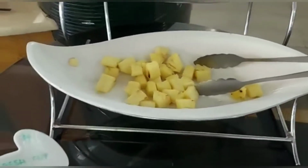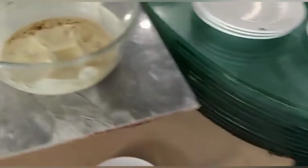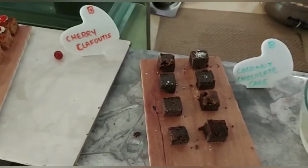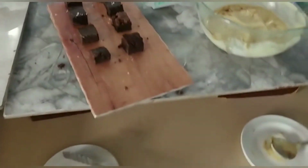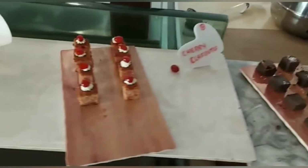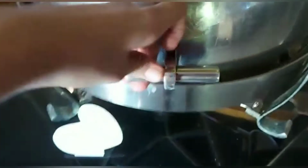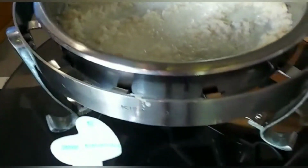And now let's move on to desserts. Pineapple. And this is souffle, coconut chocolate cake, along with cherry cake, orange pastry and chocolate with cake. And this is the vanilla ice cream. And at last, aval paisam, which was really delicious.